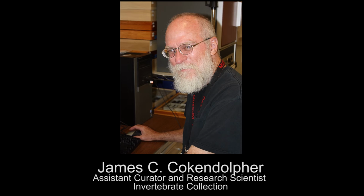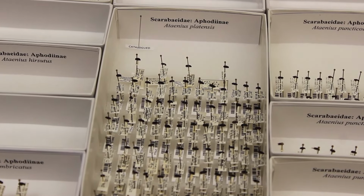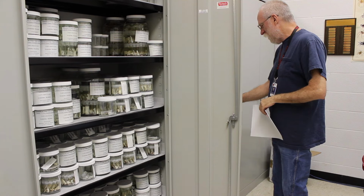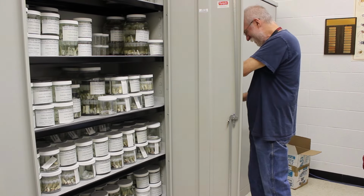This is James Kokendoffer, who is in charge of our invertebrate zoology collection. James, tell our guest about the invertebrate collection. Hi, I'm James Kokendoffer. I'm a research scientist at the museum and the caretaker of the invertebrate collection. The invertebrate zoology collection of the Museum of Texas Tech University is international in scope from aquatic and terrestrial habitats.